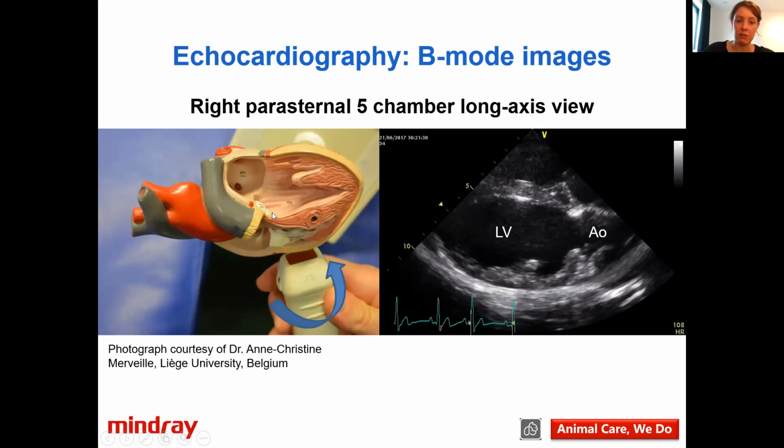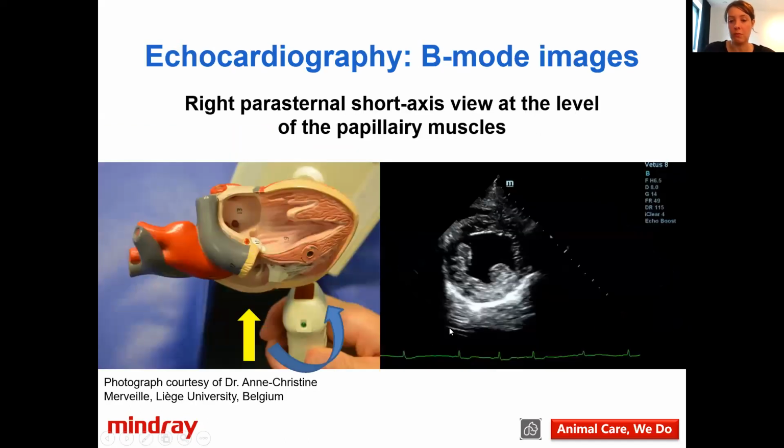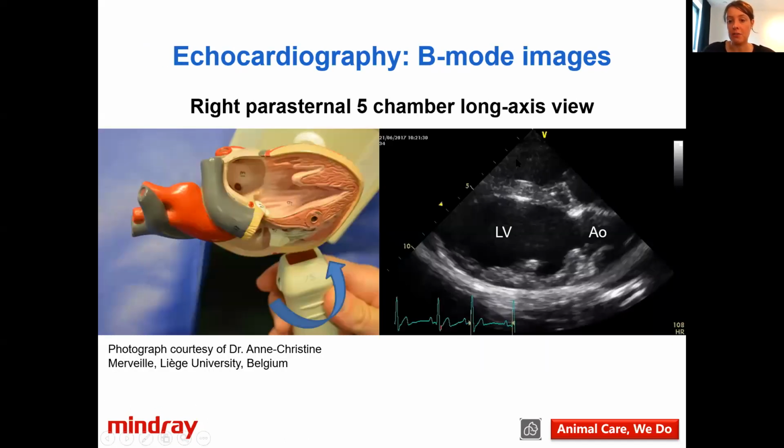So here is the base of the aorta. We want to see this, and we want to get an idea of the left ventricular outflow tract and the aortic valve and the start of the aorta. So this is what we call a right parasternal 5-chamber long axis view. Why? Because we actually see left ventricle, oh, excuse me, I'll go back, left ventricle, right atrium. You don't see it quite well, but there is some part of the left atrium still here, and then the aorta.